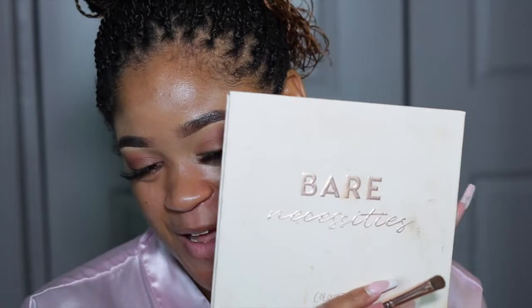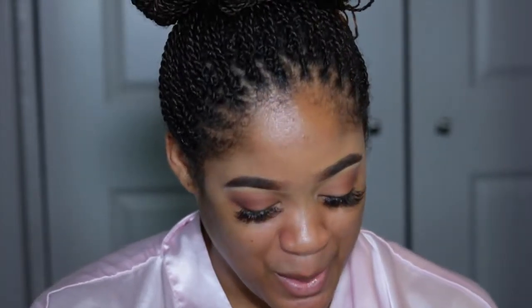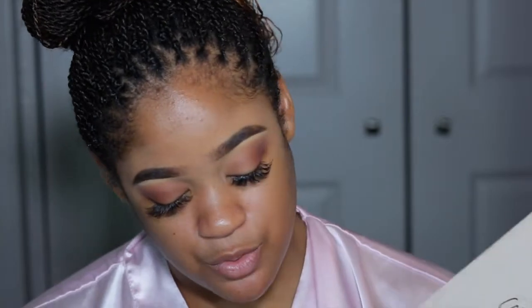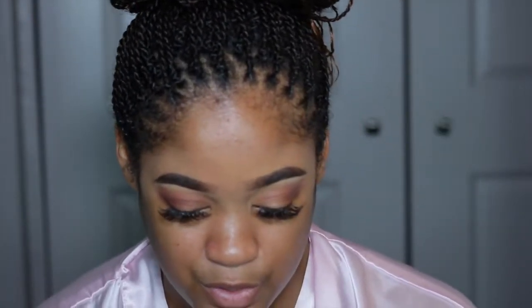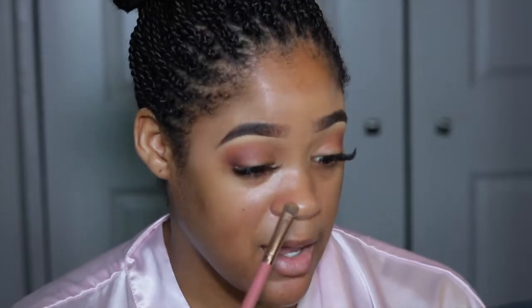Clary. This is my favorite palette, y'all. Because it's got my favorite eyeshadow, Teddy Baby. Is that what it's called? Silk Teddy. Well, it's called Silk Teddy, but I add a baby to it at the end because I love it. But I want to go into this gold color Genie right here. There's shimmers in this palette. It's just out of this world. They're so smooth. ColourPop did the damn thing with this palette.